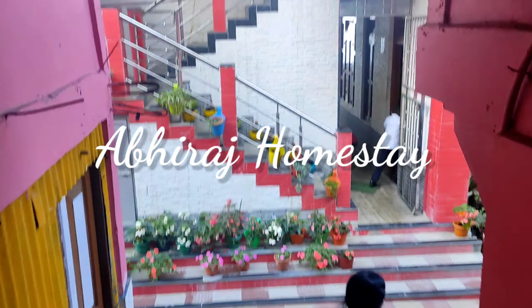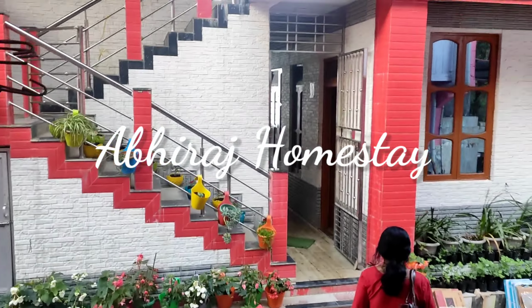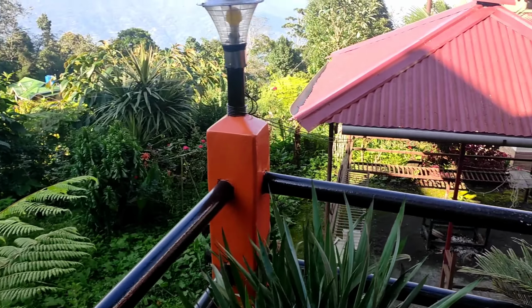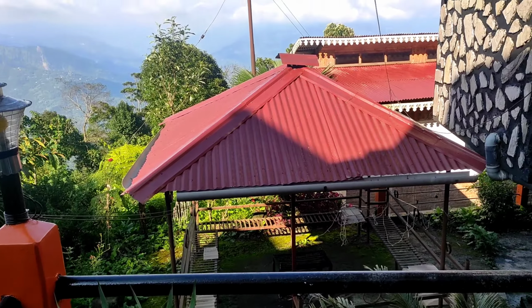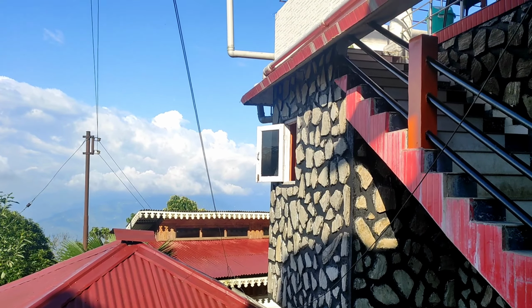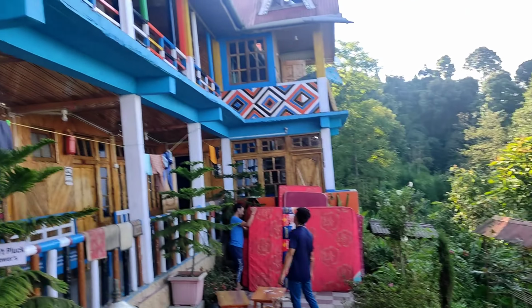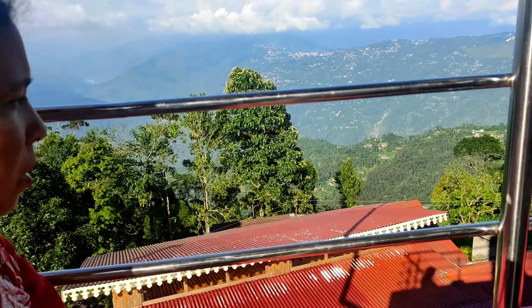So we visited Tinchuley a few days back, and this was our homestay. This is Abhiraj Homestay. This is the entrance, and the surrounding is quite good, surrounded with lots of trees, plants and some other plants. Very beautiful property, and the atmosphere here is very pleasant. The people here are very nice.